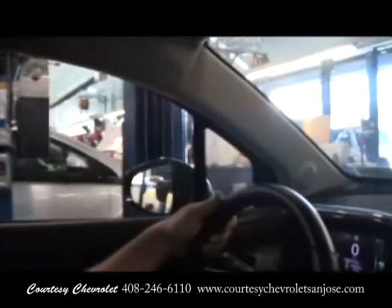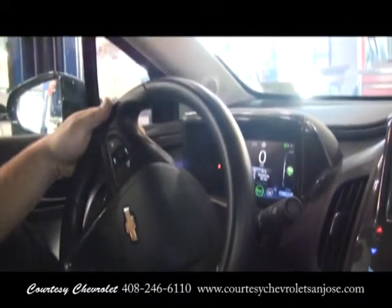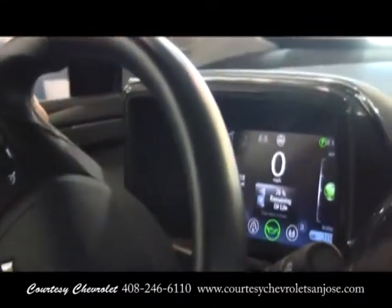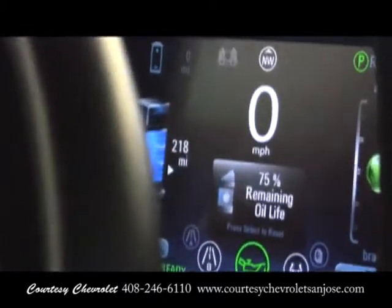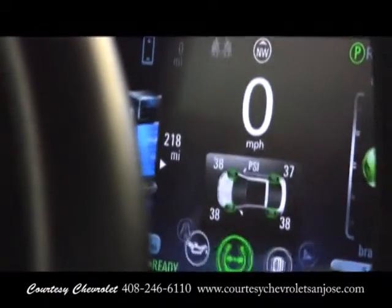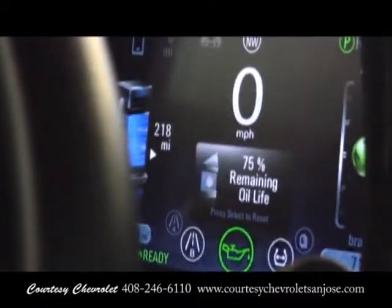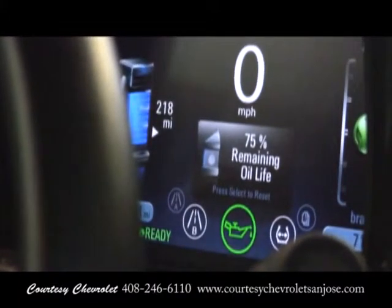Now that varies depending on how much you use your engine. Some people may go a year or two without even starting the engine. It could be found by turning your configured display. This one's at 75%. That's going to vary depending on how much you use your engine. So about 20% we'd like to see in the service department.